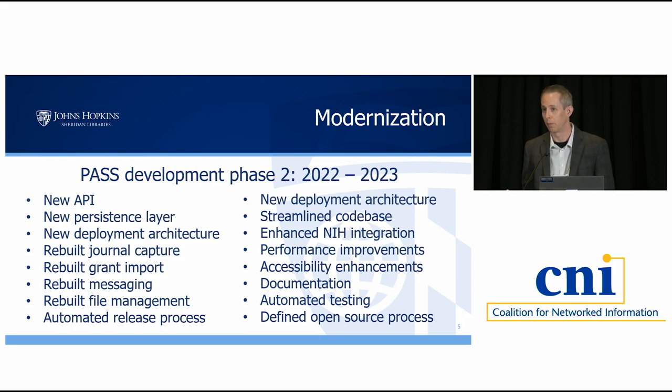We keep hearing from others that this is a challenge across the board. And how do we set up an application so that we're in a place that others can use it and we can move forward with this for Hopkins as well?